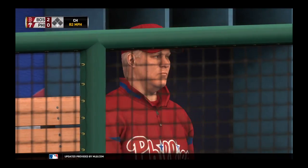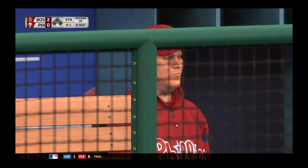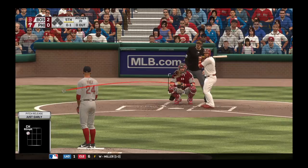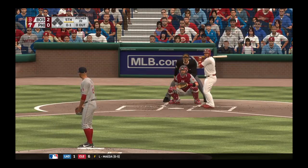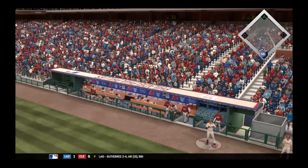Pulls the string on that one. 1 strike. They can't afford to continue to fall back any further. They got to get something going on the offensive side. Somebody's got to step up, give a big hit, maybe even a home run, drop a bunt, do something. But this offense has to get going. Chopper foul.